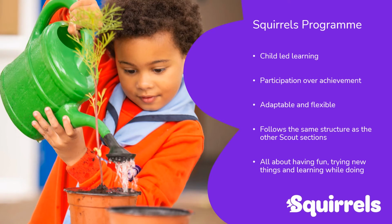The Squirrels program should include child-led learning, a focus on participation over achievement, which is slightly different than some of the other sections. The sessions should be adaptable and flexible, and follow the same structure as other Scout sections, for example, Beavers and Cubs. And lastly, but most importantly, it's all about having fun, trying new things, and learning while doing. You are giving the young people a chance to start their journey learning new skills for life.